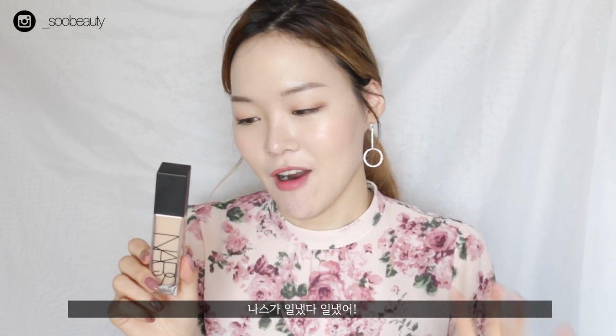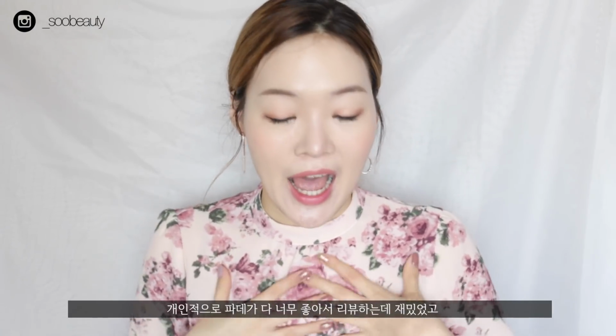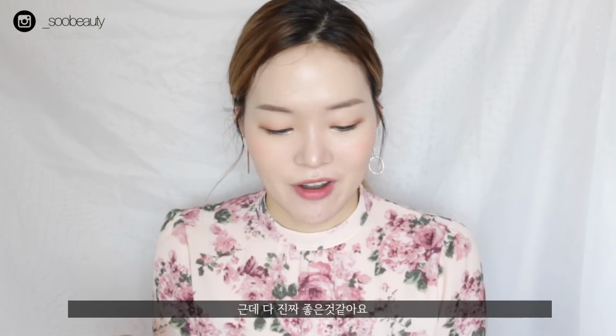100 points for Nars. So that was it for the review on the 5 foundations that I tried out, and I hope you guys found it helpful. I had an amazing time reviewing these foundations just because I thought they were all great products. They're all definitely tailored to different needs, so definitely make your pick because they're all amazing.